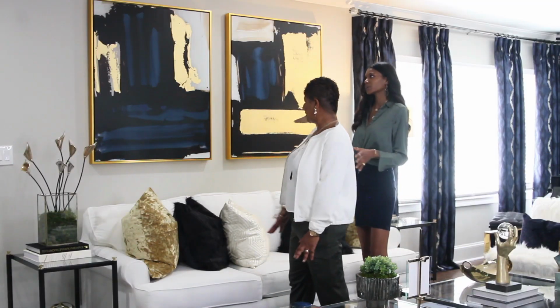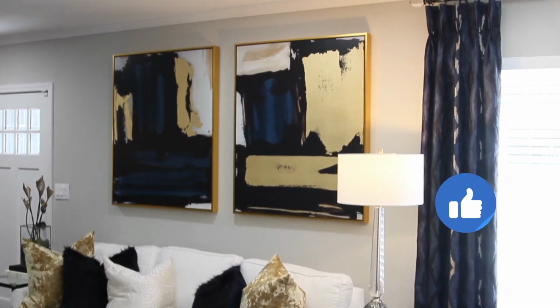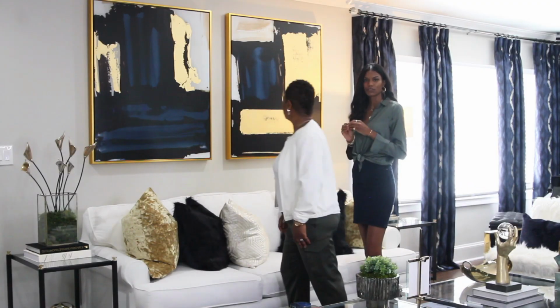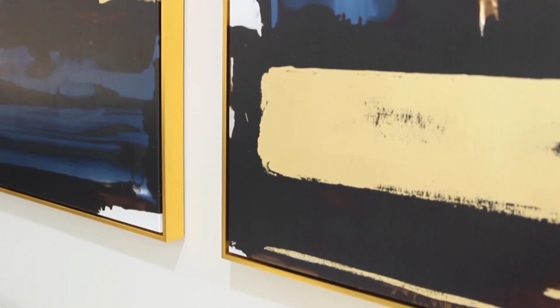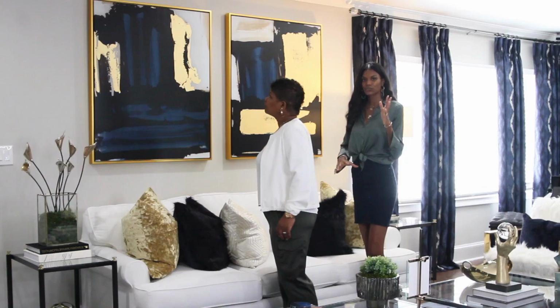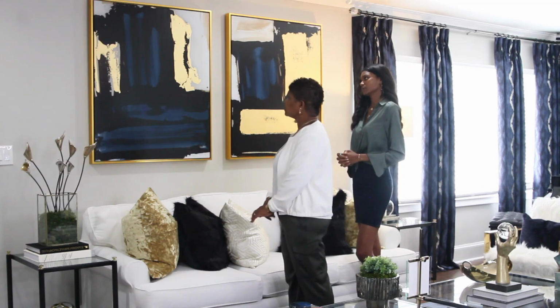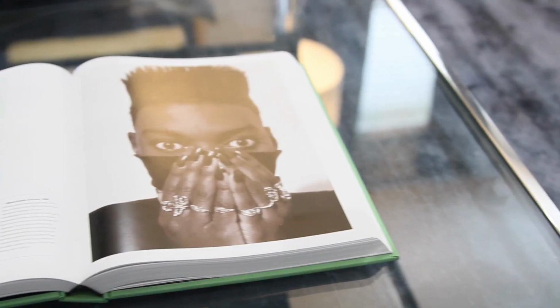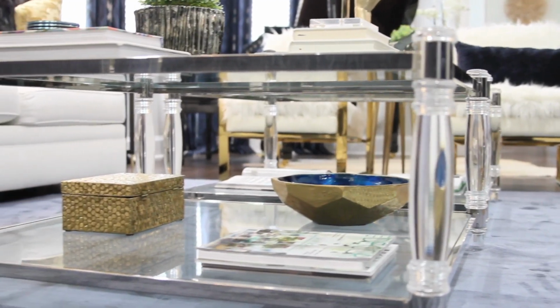So for the artwork, we did something abstract, so it still has that kind of cool contemporary feel. We pulled in the colors of navy and gold, and we encased the canvas with a very minimal, slim gold frame, just to add that balance with the silver and the gold within the space. Right, so the gold doesn't overpower the artwork at all. It just accents it.